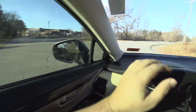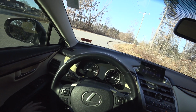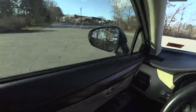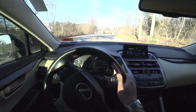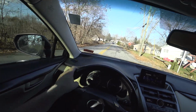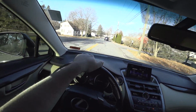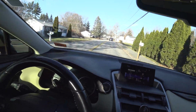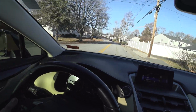Camera, drive. You do have a couple different modes. You got normal, eco, sport. Let's go in sport. I do believe this is a 6-speed. Yep. Oh, yeah, 6-speed automatic.